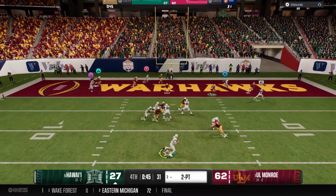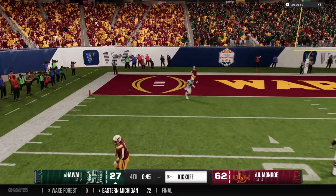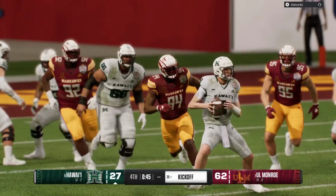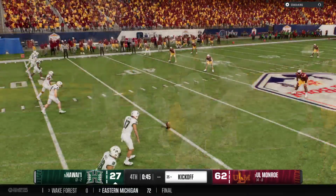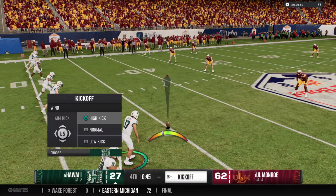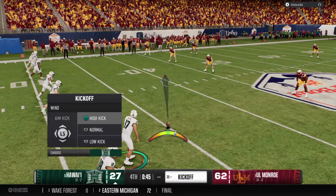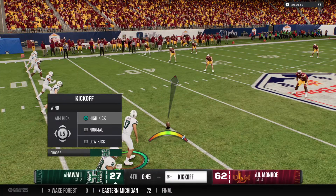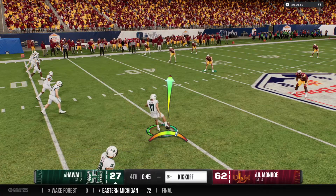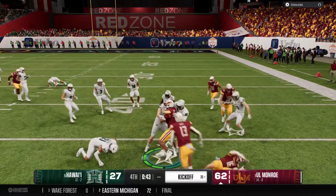There's the snap. Quarterback setting up to throw. Eludes the rush. Oh, and it's incomplete. Tried a little lob pass there, but doesn't work. Looks like they're lining up to attempt an onside kick. And the hands team able to make their crucial recovery.